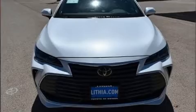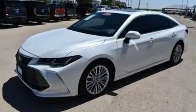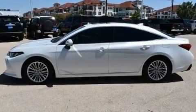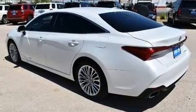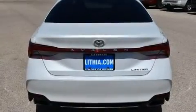Sensibility and practicality define the 2019 Toyota Avalon. With less than 30,000 miles on the odometer, this four-door sedan prioritizes comfort, safety, and convenience. It features a front-wheel drive platform, an automatic transmission, and a 3.5-liter six-cylinder engine.